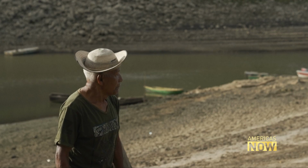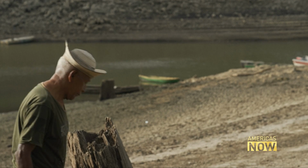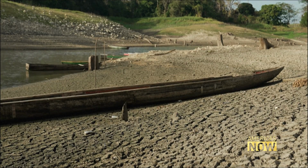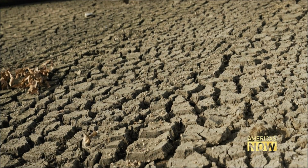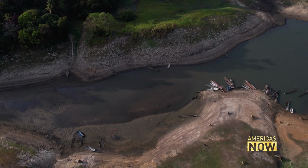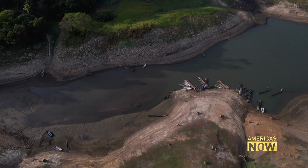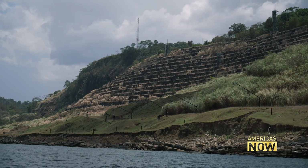So what we have seen are 3 very strong El Nino years, which have caused very strong water deficit years, not only in Panama, but in much of Central America. So we've never seen this before. So it's at very least a big signal that something may be changing, but we really don't know whether it's climate change. The lack of rainfall in 2023 forced the canal to react quickly to maintain shipping traffic.